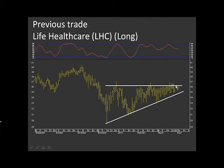And the thesis here is that when you see a pattern like this, typically what it's telling you is that there are buyers at the lower levels, and they're active because they're taking that price higher. And every time the share price falls back, the buyers step in at a higher level to take up some stock. And the sellers are still there sitting at 36 Rand, but the sellers are not strong enough to push the price to make lower lows. So if you had to say to yourself, who's the stronger force here, buyers or sellers, you would say that the buyers are actually slightly stronger.